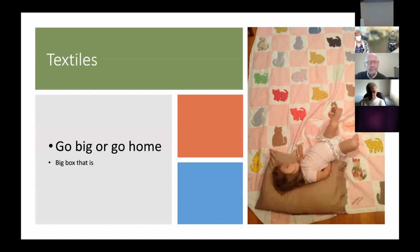Okay, so textiles. This is actually my daughter on a quilt that my grandmother made me. And so the big thing with textiles and quilts in particular, or really giant dresses, is the less folding that you can do, the better for that item. For this particular quilt, I think it's folded in half where I have it stored. I've also rolled it onto a really large diameter tube, like a 5-inch tube, with a cotton sheet in it to give it support and protect it.